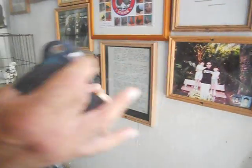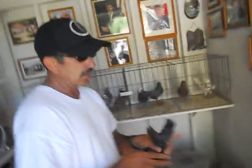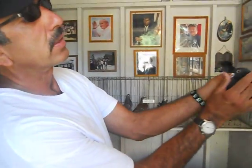So this is an older cockbird. This is the knockout's full son. One of the sons. He's a 2004, 2003 cockbird.